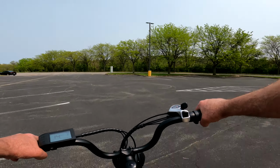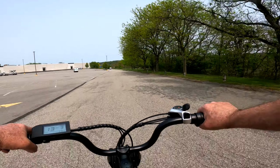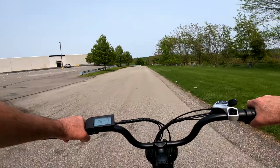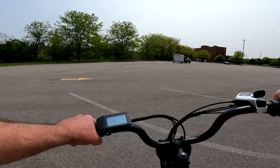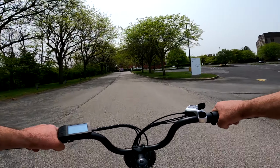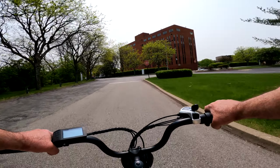All right, we'll make one more run down this road and turn around, and that'll be our 5 miles. All right, guys, I made it, 5.2 miles, yay, the 5 mile ride is over.